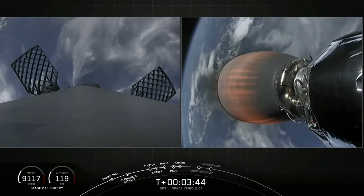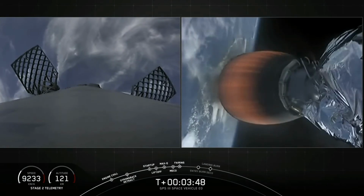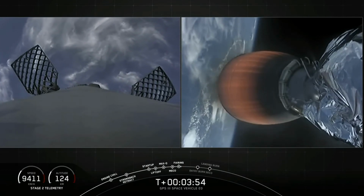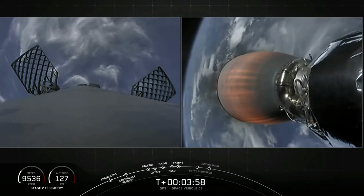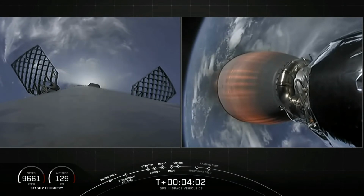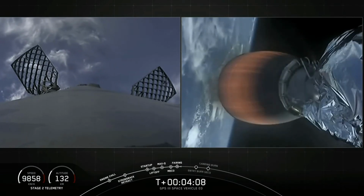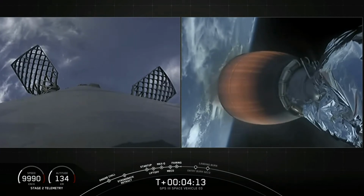As the fairing falls away from the vehicle, we can see on the left side of the screen the grid fins, the large titanium castings that are mounted to the first stage, have deployed. They'll be used later as we come back into the atmosphere for precision guidance of the first stage to land on the drone ship. On the right-hand side, we see the second stage engine continuing to burn. It's at full power. Everything's looking good with the trajectory. So at just past T plus 4 minutes into flight, everything is go on the flight of Falcon 9 with GPS-3, space vehicle number 3.